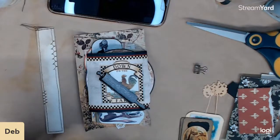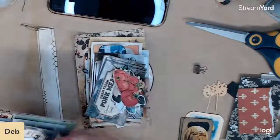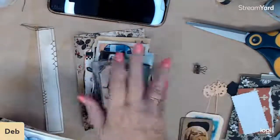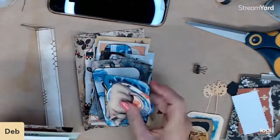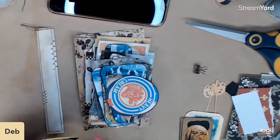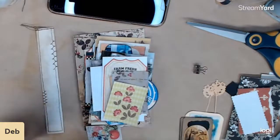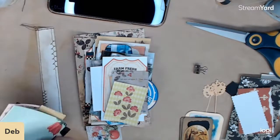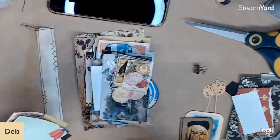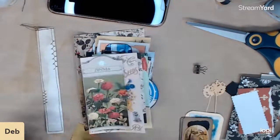A sheep. I don't know why I have so many of these little farm fresh pork things. There must have been a whole page of them that I printed out or something. I have quite a bit left, so I'll put those away in a folder so that if I ever want to make another farm journal, I have a start. Okay, there we go.